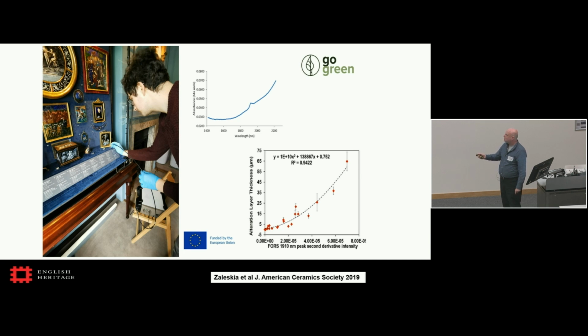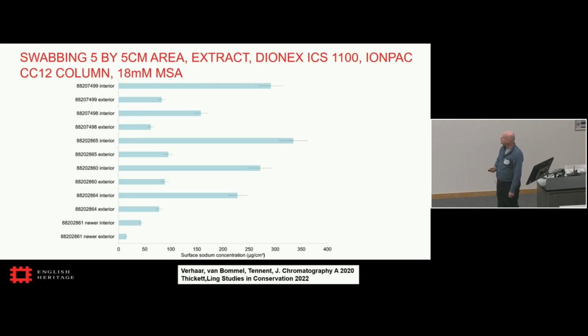And again, it works with the more degraded, but this is pretty flat down at the bottom end. It's not really good with just the beginnings of degradation. I mentioned the sodium and potassium coming out, and that sits on the surface or is weakly bound inside the alteration layer. And if we can get it off of the surface, and we need a method to do this, we can put it through ion chromatography and see how much is there. And that's a really good way of detecting how much sodium in this case, or potassium, has come out.